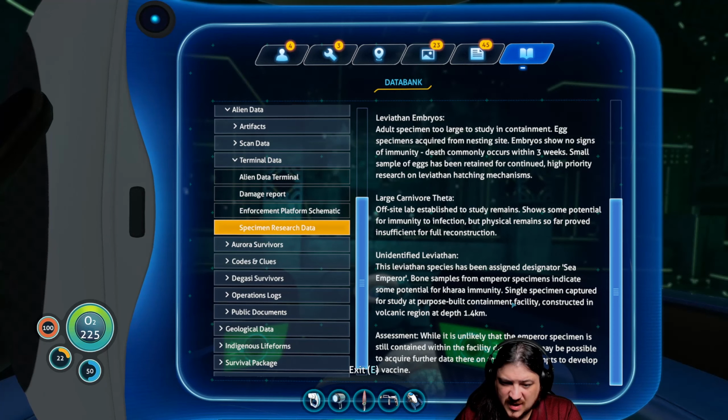Unidentified Leviathan. This Leviathan species has been assigned designator Sea Emperor. Bone samples from emperor specimens indicate some potential for Kharaa immunity. Single specimen captured for study at purpose-built containment facility constructed in volcanic region at depth 1.4 kilometers.